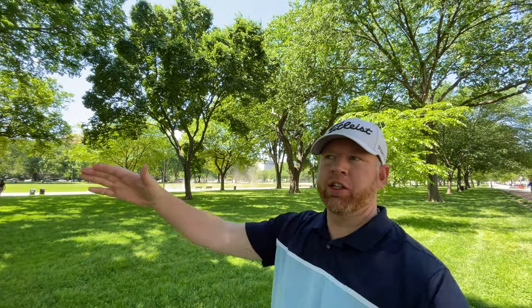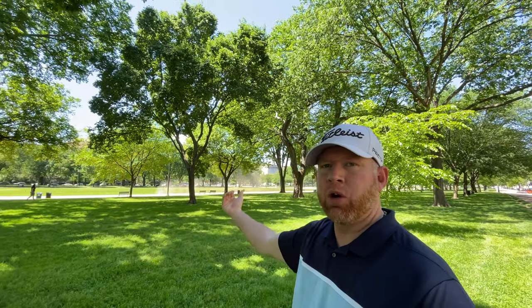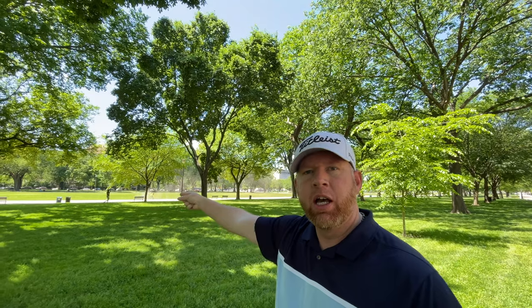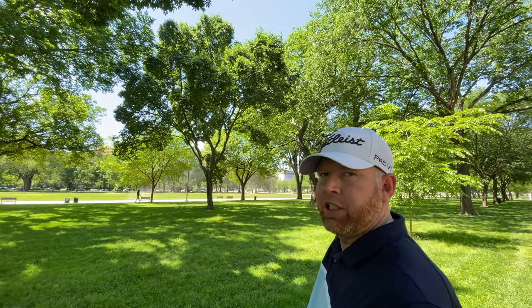Yeah, so if you guys are wondering what the National Mall is, it's actually a national park, and it's this whole area that goes from the Capitol down to the Washington Monument, over to the White House, across to the Jefferson Memorial and the Lincoln Memorial. So that whole area is a national park known as the National Mall.